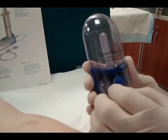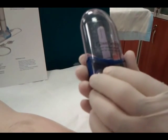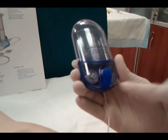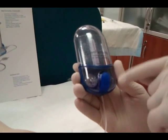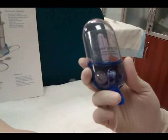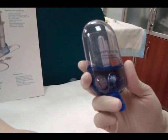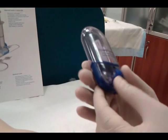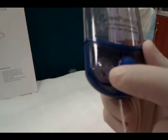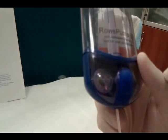The Rowe Pump is a disposable infusion pump for fluid management. Second, we have here the filling port. You have this rubber blue piece, and then we can fill it from here. It's a one-way valve, only for patient safety. Then we have the safety valve, located on the right corner of the Rowe Pump.